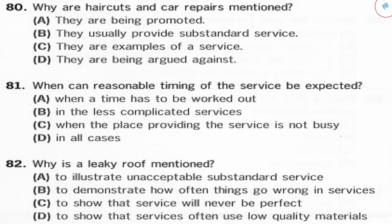80. Why are haircuts and car repairs mentioned? 81. When can reasonable timing of the service be expected? 82. Why is a leaky roof mentioned?